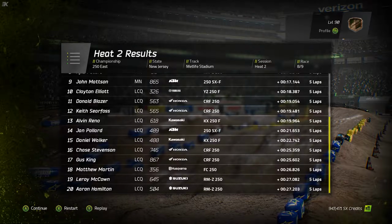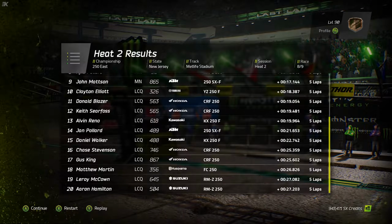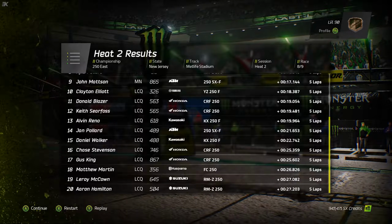Looking further down, we've got Daniel Walker down to 15th on his Kawasaki, battling for the top 9 for the early part of the race. And Matthew Martin in 18th on the Husqvarna. So let's see what his fellow Husqvarna runner can do in the main event.